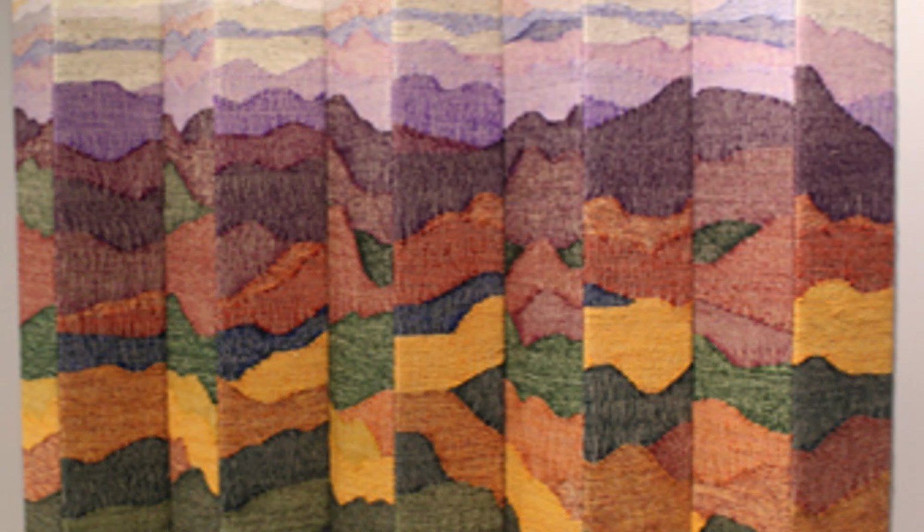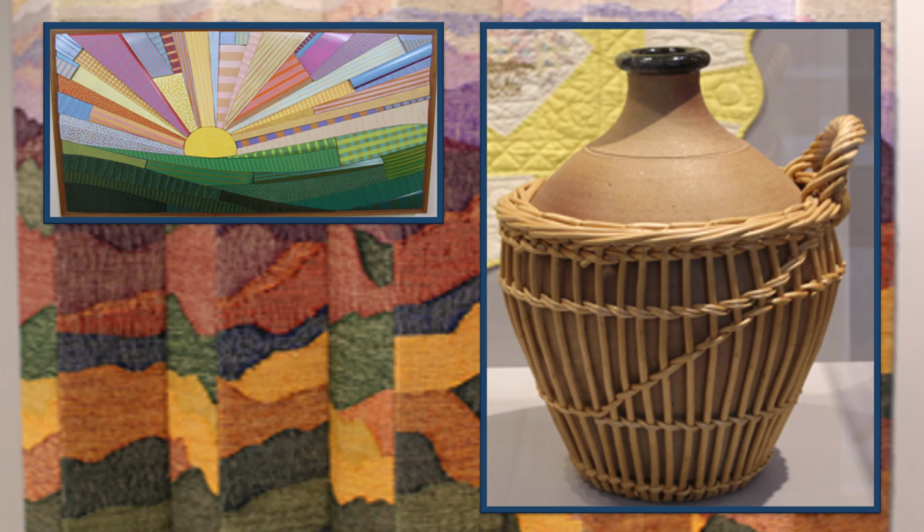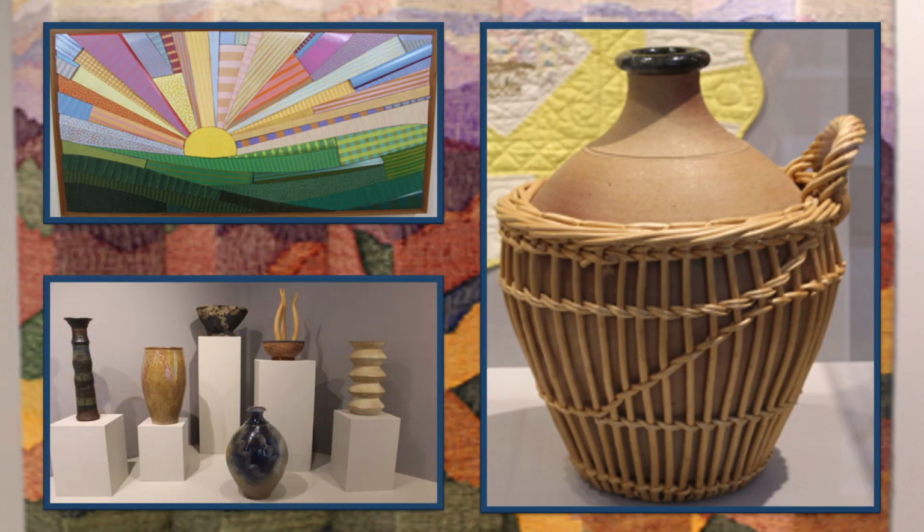Our last stop before exiting the Parkway is the Southern Highland Craft Guild near Asheville, North Carolina. At the center, take in the finest in traditional and contemporary crafts of the Southern Appalachians. Based on European traditions, the early mountain textiles were woven on handmade looms from homespun wool, cotton, and flax. Products consisted of yardage for clothing, sheets, blankets, and coverlets. Other items found at the center include pottery, paintings, and woodcrafts.